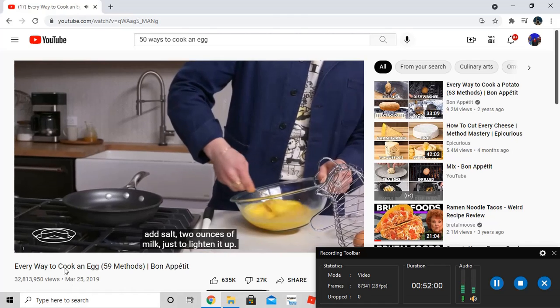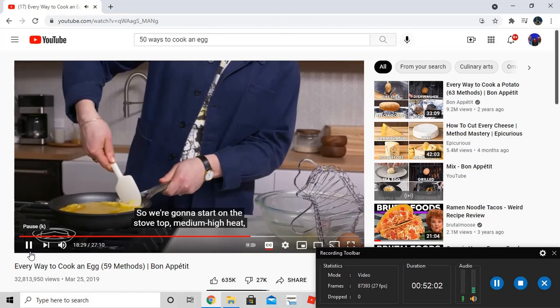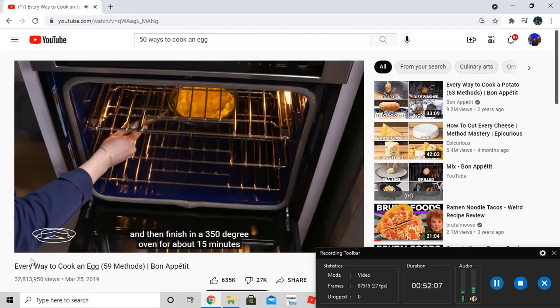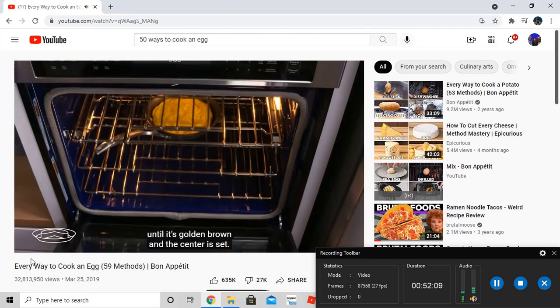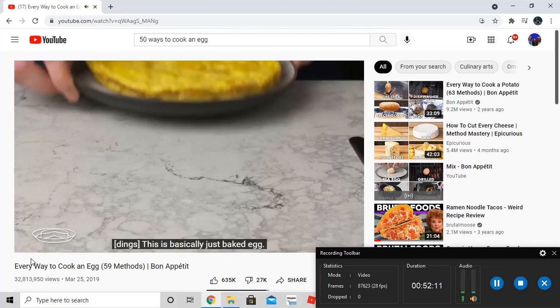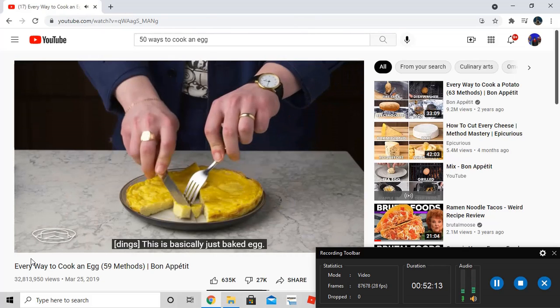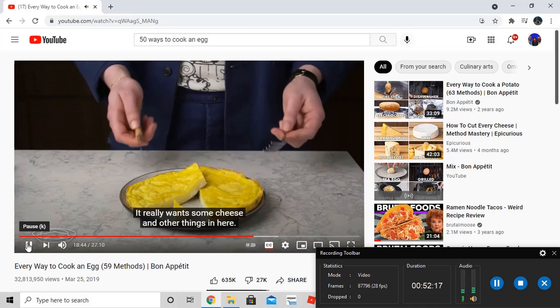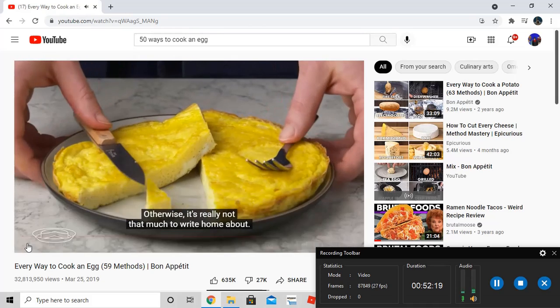Nestle. Yep. So we're going to start on the stovetop, medium-high heat, just until the edges start to set, and then finish in a 350-degree oven for about 15 minutes until it's golden brown and the center is set. This is basically just a baked egg. The egg is fairly tender. It really wants some cheese and other things in here. Otherwise, it's really not that much to write home about.